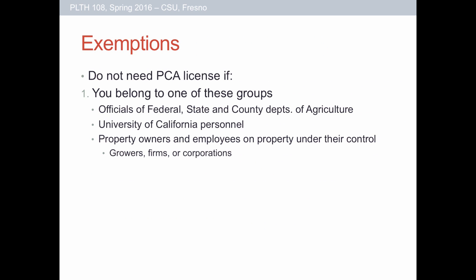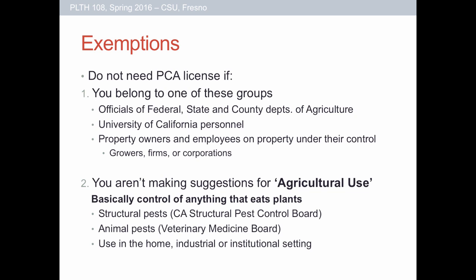So, exemptions. There are cases where you don't need a PCA license to apply control techniques. Three of them specifically. One, you can belong to one of these groups. You can be an official in a federal, state, or county Department of Agriculture. So if you work for the USDA, you can go out there and make recommendations, and you don't need a PCA license. Similarly, you can work for the University of California, or you could be basically a property owner working on your own property. So basically, if you're a grower, and you're growing your own crop, you can go out there and make your own recommendations. You don't need a PCA license to do that. I guess there's two, excuse me.